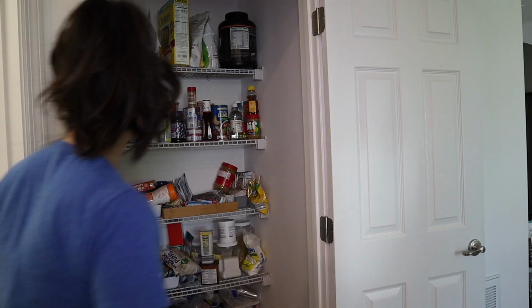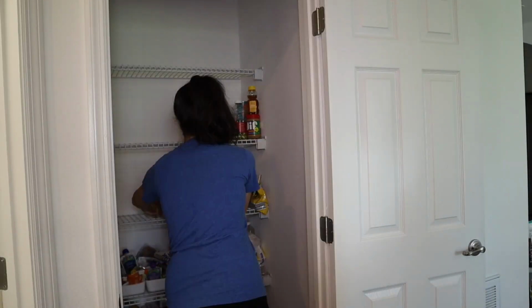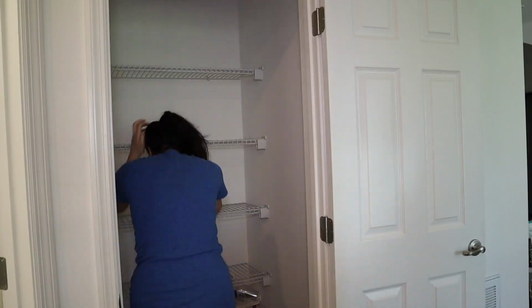So my main goal for today is to find a way to creatively and neatly find more storage and spacing so that I can see everything in there and it's easy to find and organized. So let me go ahead and take everything out of the pantry. Good news, the pantry is empty. Bad news is all of this.